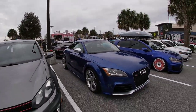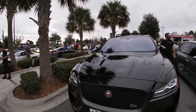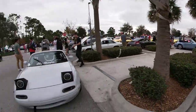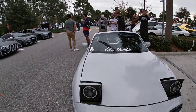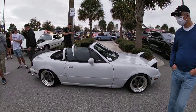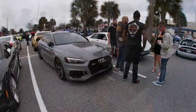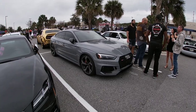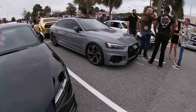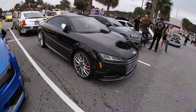TTRS. That color. GTI. F-Type. Look at the Miata. This one parked next to us that time. Don't you remember? Look at the Jaguar. RS5. What just happened? The TT.